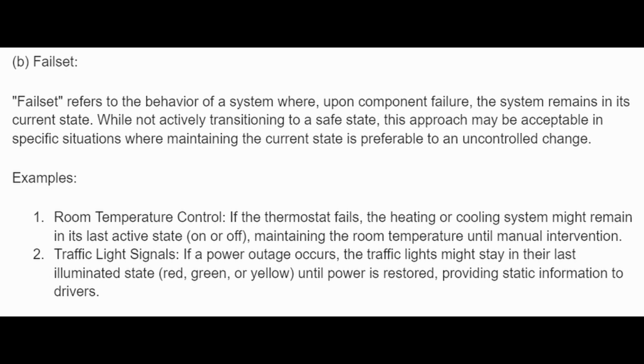If the thermostat fails, the heating or cooling system might remain in its last active state, on or off, maintaining the room temperature until manual intervention. 2. Traffic light signals. If a power outage occurs, the traffic lights might stay in their last illuminated state, red, green, or yellow, until power is restored, providing static information to drivers.